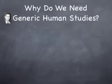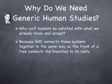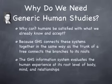Question: why do we need generic human studies? Why can't humans be satisfied with what we already know and accept? Why do we need a new system with yet another explanation of how life works? Because GHS connects these systems together in the same way as the trunk of a tree connects the branches to its roots. The GHS information system evaluates the human experience at its root level of body, mind, and relationships.